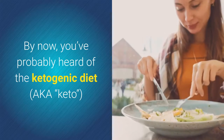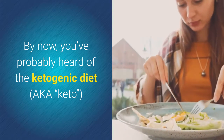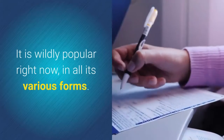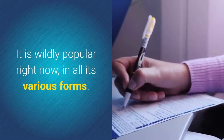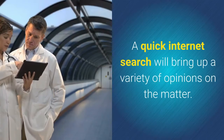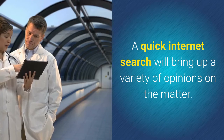By now, you've probably heard of the ketogenic diet, aka keto, and maybe you've even tried or thought about trying it. It is wildly popular right now, in all its various forms. But it is also controversial. A quick internet search will bring up a variety of opinions on the matter.